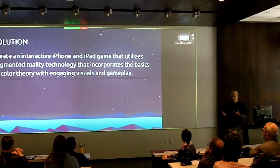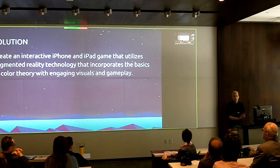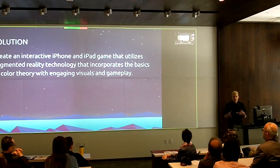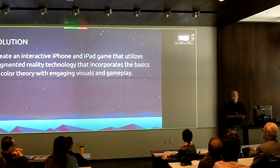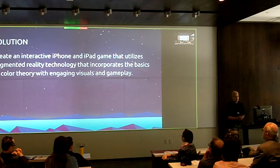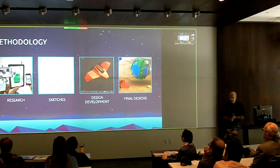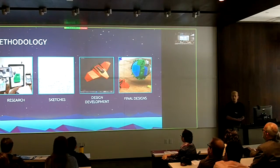For those of you who don't know, augmented reality is when 3D objects are superimposed within your camera's view, and it uses an image tracker so you can interact with the 3D space, and it follows around with the image tracking. The game follows a computer simulation type of feel, so I felt the augmented reality really fit with that theme. As you can see in my methodology and research, when I Googled augmented reality, it's still a pretty new thing that has not been used a lot.